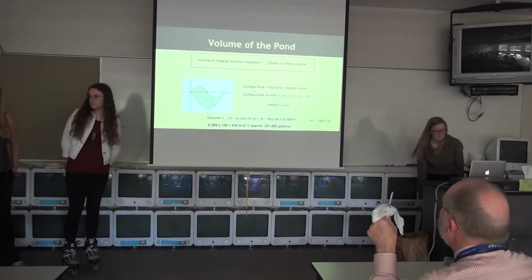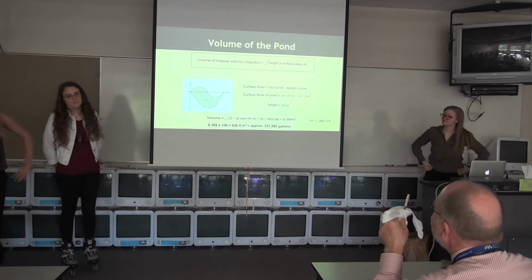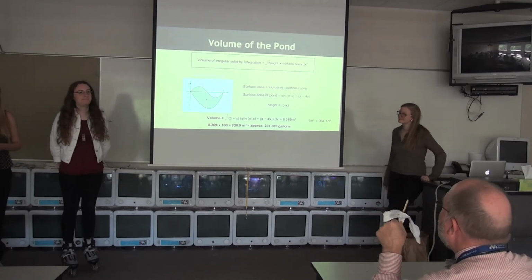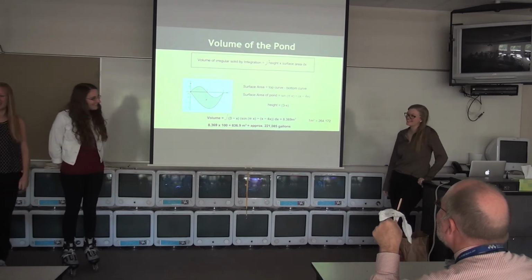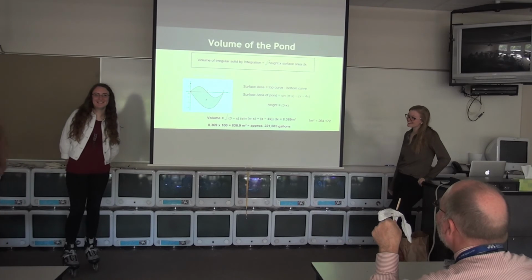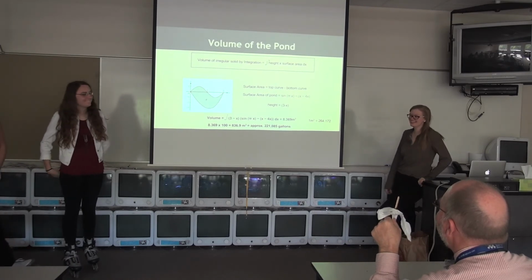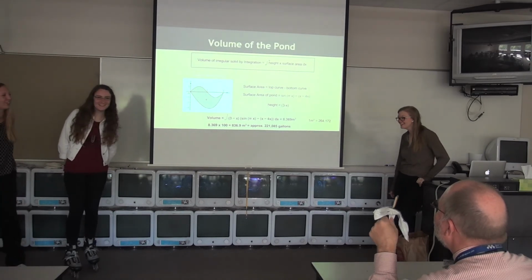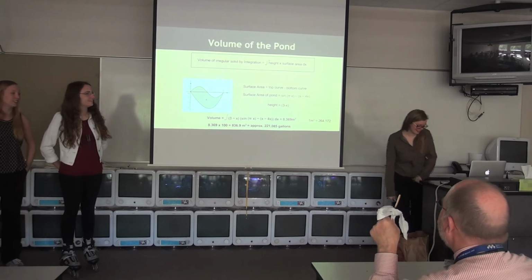So to do this project, we found the volume of our pond, but we didn't know the exact dimensions because it's a pretty big pond. So we hired this guy to take an aerial shot of my pond, and he came back with this diagram, and yes, my pond is a little funny shaped. But he also informed us that 1 unit on his graph was about 100 meters.